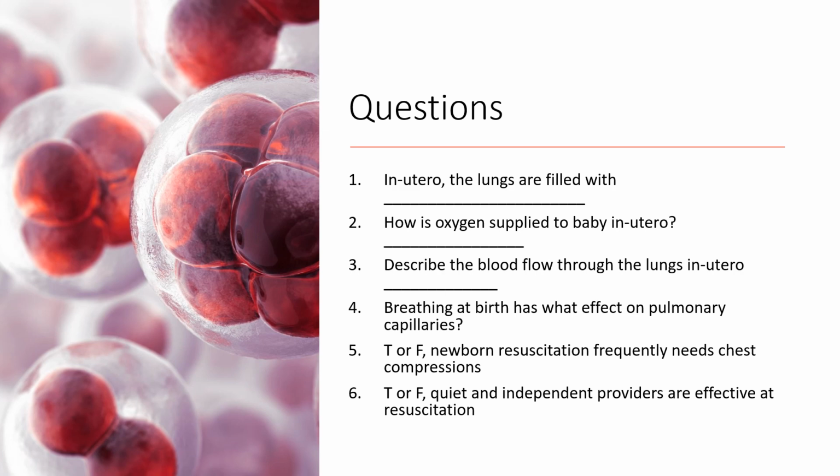All right, number 6, true or false? Quiet and independent providers are effective at resuscitation. So just a bunch of people that are quiet, not talking, independent of each other, and they're really good at resuscitation. Well, that's false, right? We need teamwork and communication.